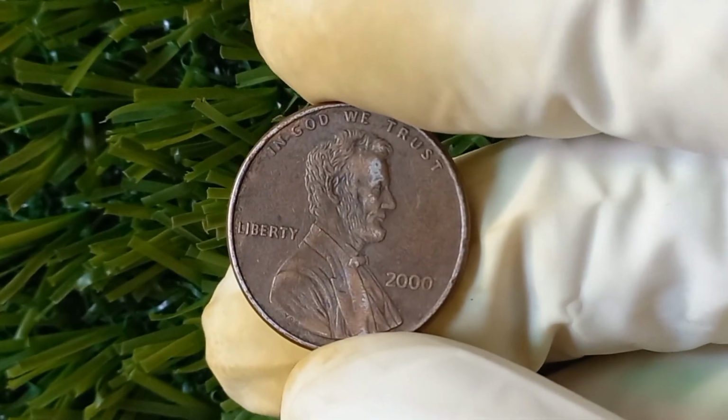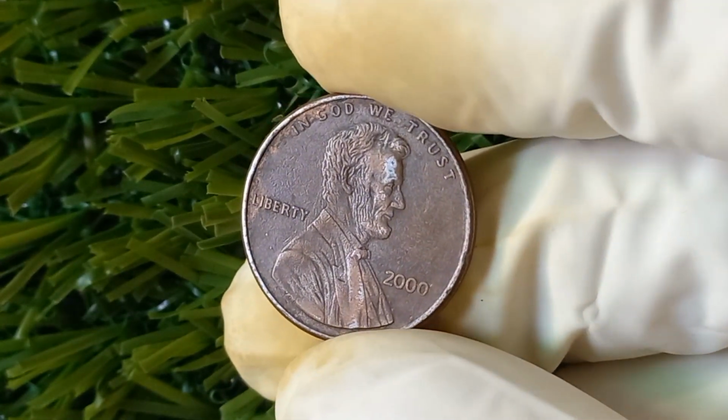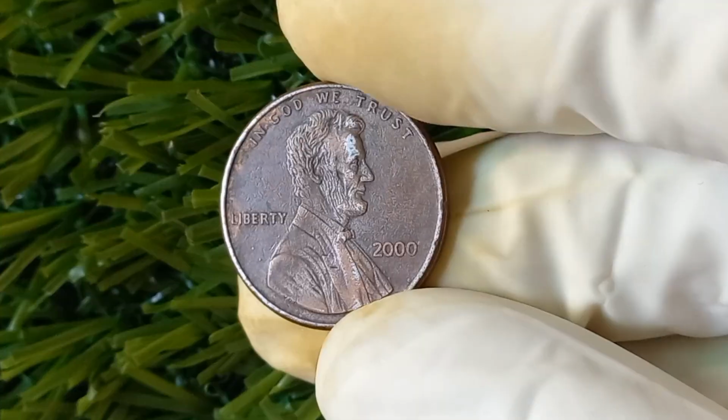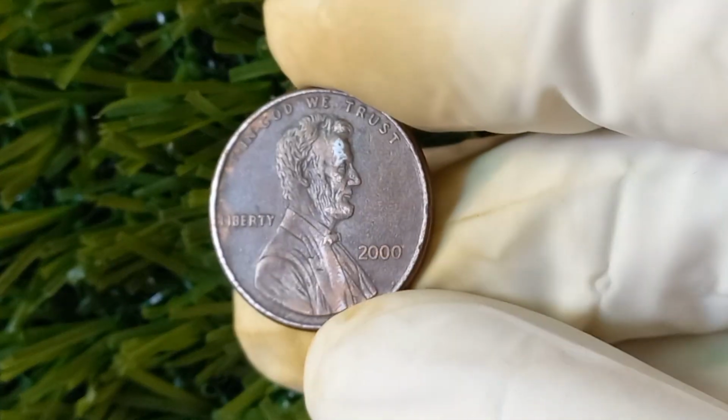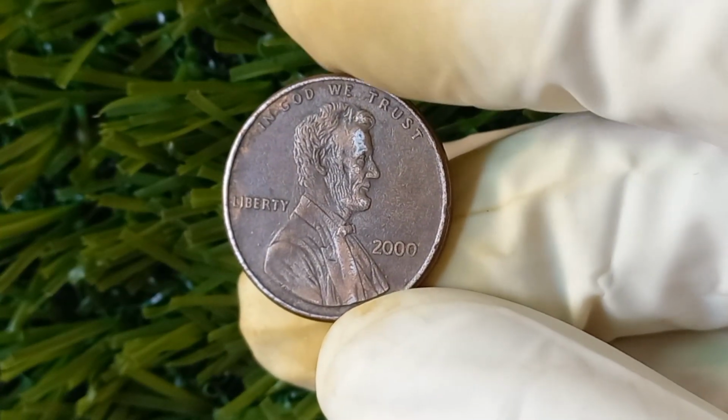The 2000 no-mint mark penny. If you think you might have one, here's what to do: grab a magnifying glass or a jeweler's loupe and check the date and lettering for any doubling. Weigh the coin. A standard Lincoln penny should weigh 2.5 grams. If yours is different, you might have something special.